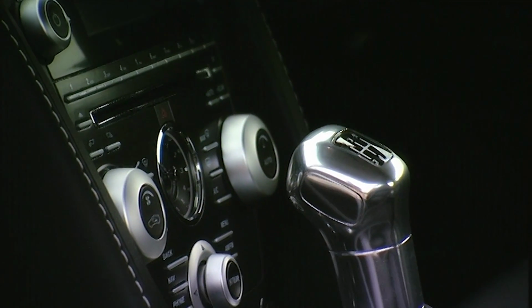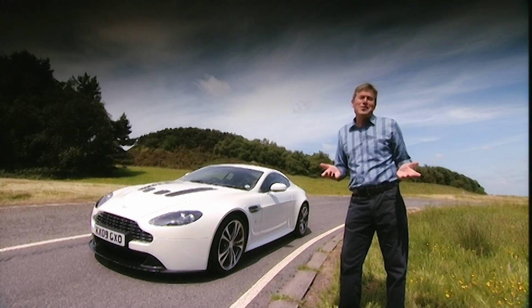And I've been rather surprised myself by discovering I preferred the DBS to Ferrari's 599. I'm beginning to worry I will never be invited back to Maranello again. I mean, just look at it.